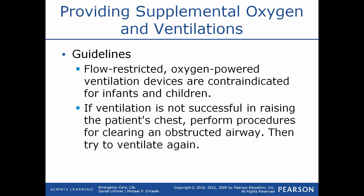Flow restriction oxygen-powered ventilation devices or demand valves are contraindicated in infants and children because the oxygen comes out of there at too great a pressure. It would cause barotrauma to the patient's lungs. Again, you're going to know that they're getting enough air because you can visibly see their chest rise.